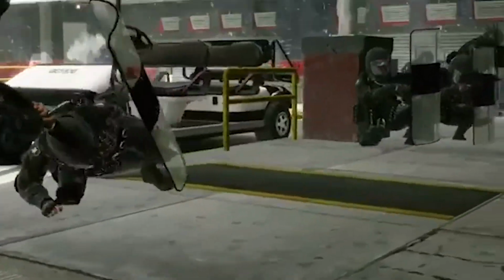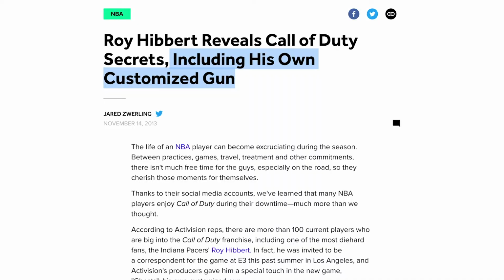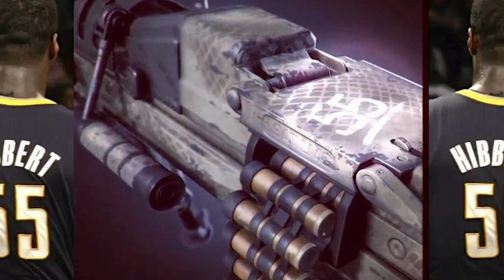One of Roy Hibbert's favorite video games was Call of Duty. So when Call of Duty Ghosts was released, it was no surprise to some that they had designed his own customized gun into the game, featuring his number 55 right there in the gun. So that's how I'm gonna do it. That's how I'm gonna win over Roy Hibbert. That's how I'm gonna win this Twitter Nike logo contest that he'd posted. Focus on military, gaming, and Call of Duty.